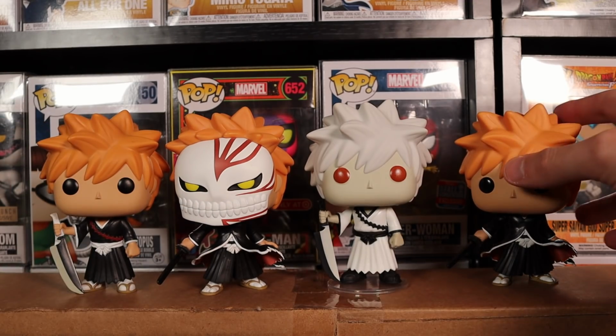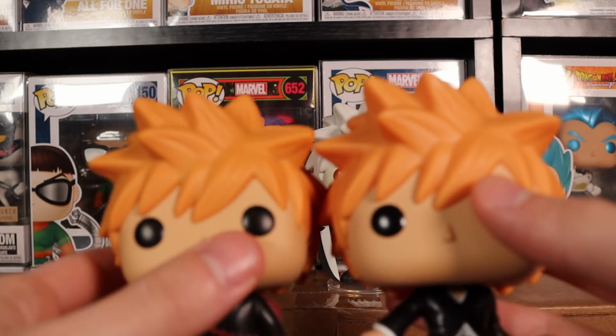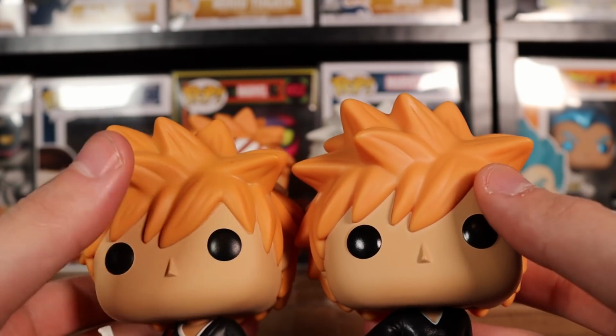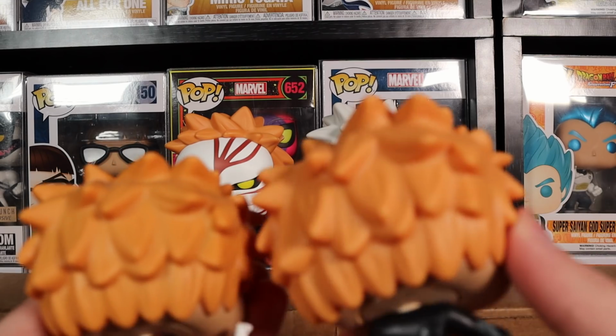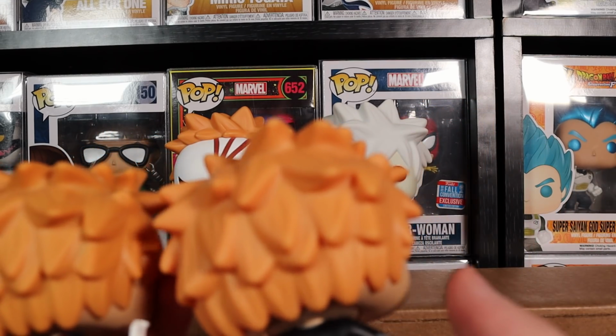The hair, I guess the hair isn't really different. I think they used a different orange, a slightly lighter orange, I feel like. It's kind of hard to tell on camera, but I feel like this orange is a little lighter, this is a little darker, but the hair looks very similar, actually. But it feels more detailed on the newer one. Maybe it's just because it's newer. I don't really know. Look at that, though.